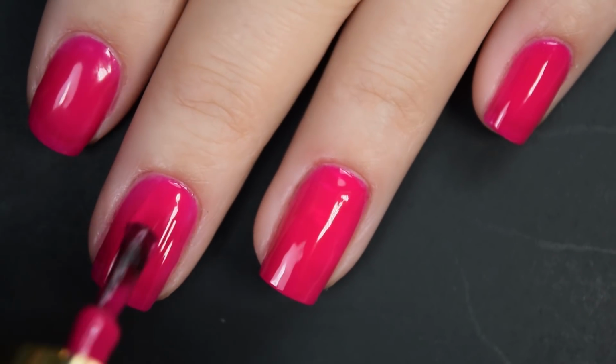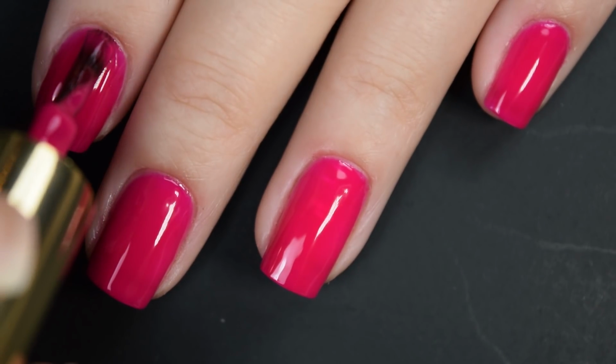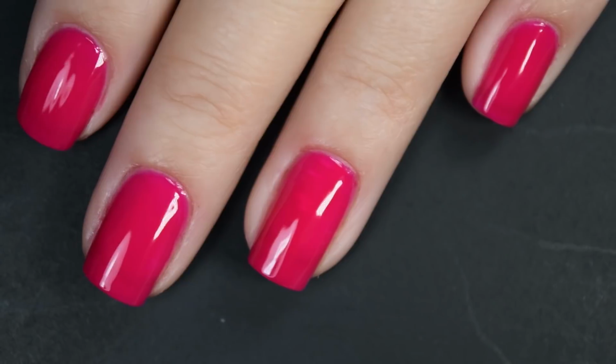So here's that third coat, and again, it's not opaque, and being a neon, it's going to look more opaque on camera than it is in person. So there is 3 coats.